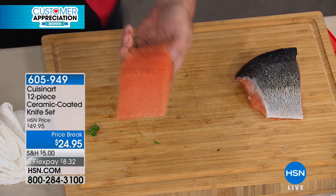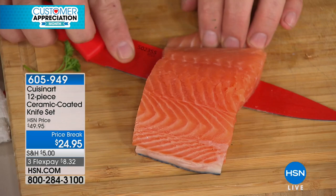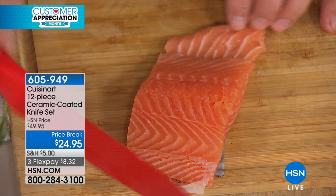And watch this. This is my favorite demo on live TV, you guys. And no kidding, you're actually seeing this. This kind of encompasses every single feature and benefit of this knife. Doesn't carry odors. You don't have to worry about it scratching or carrying bacteria. And at the end of the day, are you kidding me with that? The most precise cuts you're ever gonna get.